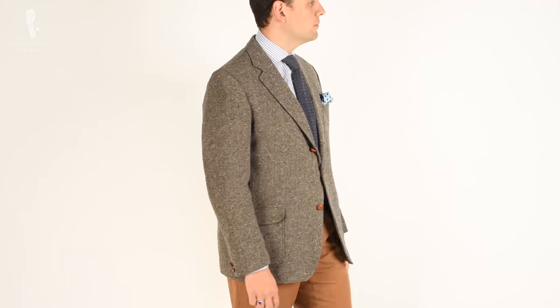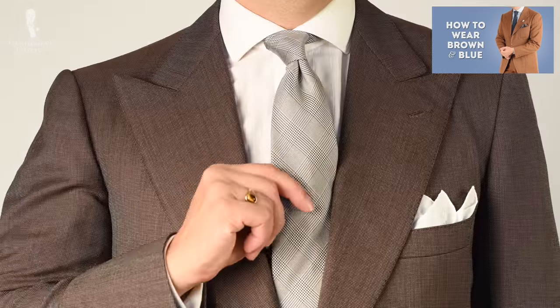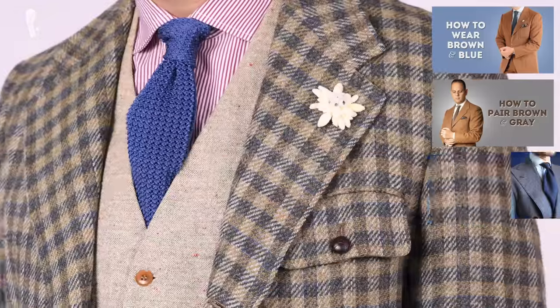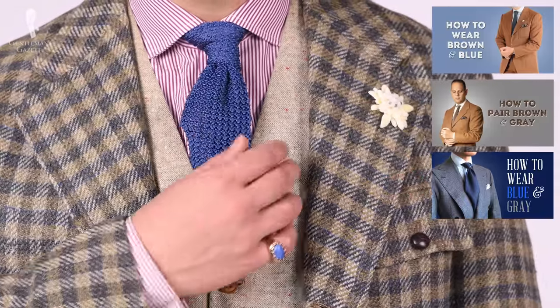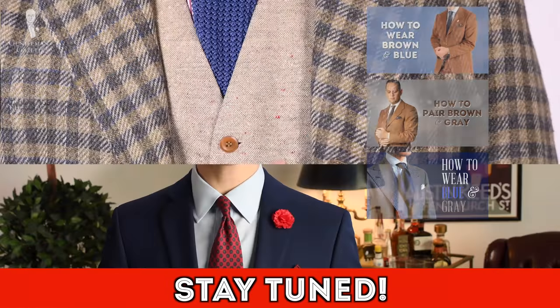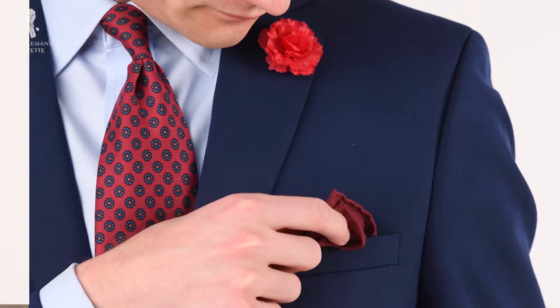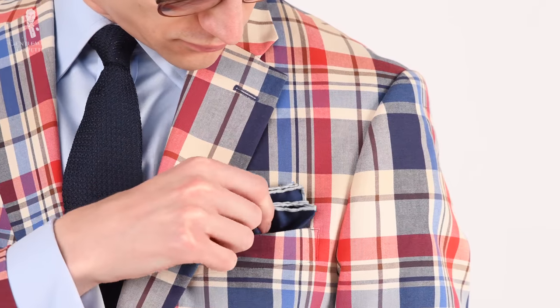In the world of classic menswear, there are certain time-honored color pairings that are almost guaranteed to succeed. For example, you can find videos we've done on how to pair blue and brown and gray and brown together here. You can also find our article on pairing blue and gray together here, video coming soon. You don't just have to confine yourself to these staple colors of menswear, however. Case in point, the more adventurous pairing we'll be discussing today, pairing together blue and red.